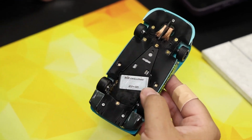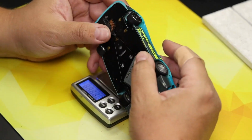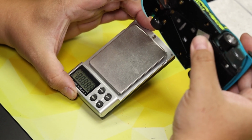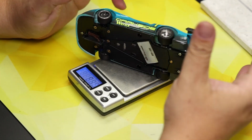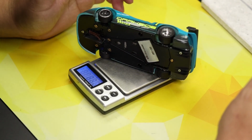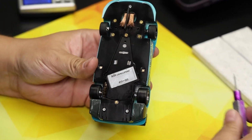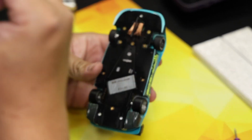Okay, so let's try to weigh this to see how much weight we have on this car. Right here we have 88.8. That's the total weight for the car. I know that Todd has some pieces of ballast inside, which was permitted.